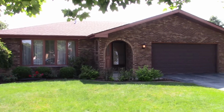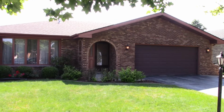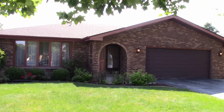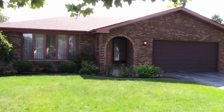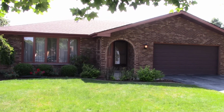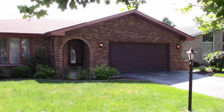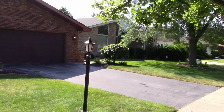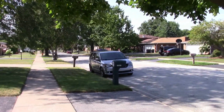Welcome to 18407 Clyde in Lansing. This is a beautiful brick ranch style home, finished basement, three bedrooms, two baths, formal dining room, and an in-ground pool. Located on a really nice block in Lansing.